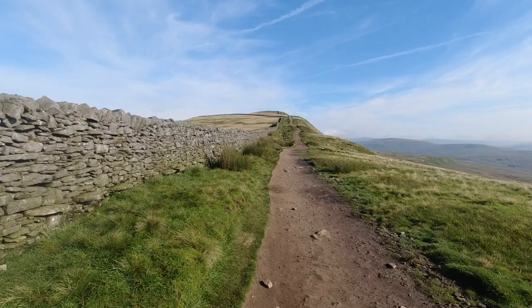And to the east again, you've got the northern end of Ingleborough. And I'm suddenly about level with the cloud over there, which is quite interesting. I don't know if you can see that. Up ahead there should be a trig point, so it's 736 metres, the highest point in Yorkshire Dales.